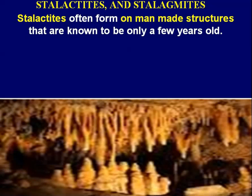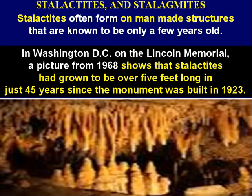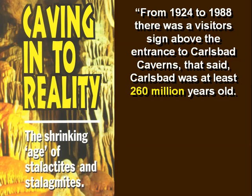Stalactites often form in man-made structures that are known to be only a few hundred years old, or a few years old. In Washington, D.C., at the Lincoln Memorial, there's a picture from 1968 that shows stalactites have grown to be over 5 feet long in 45 years since the monument was built in 1923.